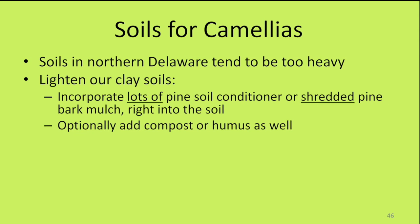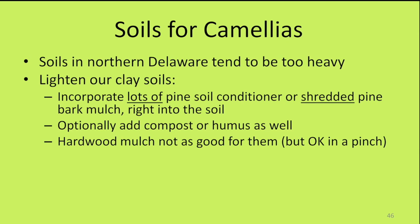Optionally add some compost or humus as well, especially those of you in the south where you may have poor soils with a lot of sand. You might want to add some compost or humus in there, topsoil, whatever, to make the soil better. Hardwood mulch is not as good for them, but it's okay in a pinch. Hardwood mulch tends to soak up nutrients, but believe me, the bigger problem is the aeration of the soil, not the nutrients.